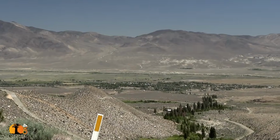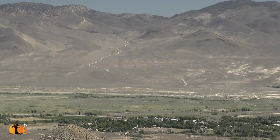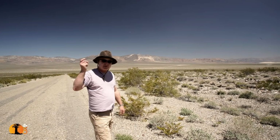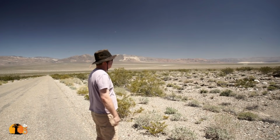Our first glimpse of Death Valley over the small town of Big Pine. This is a realization of a dream for me personally. Death Valley, I mean, come on. As a kid, hearing about Death Valley, the name Death Valley. I'm here after all of the traveling that I've done through my life, and it's always been one of those things on the bucket list.